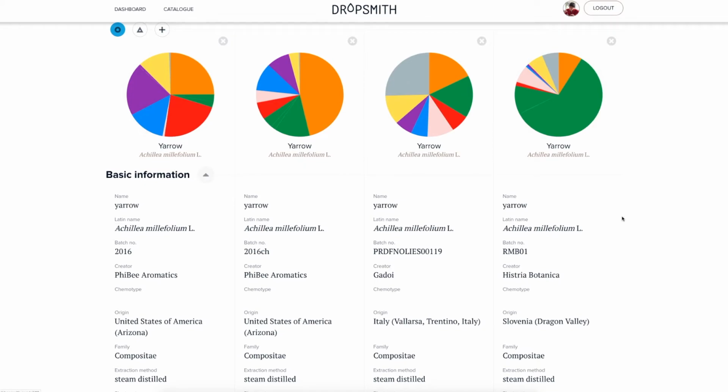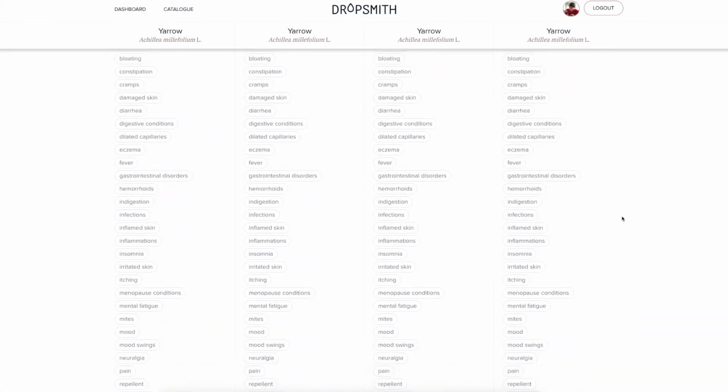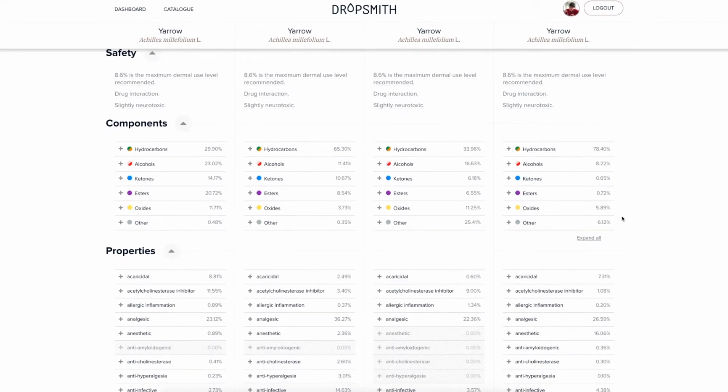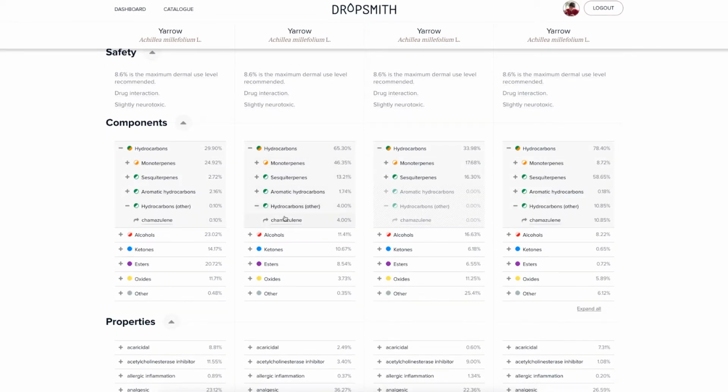But if we scroll along, what I want to show you is their chemistry. And here we go, we are looking for chamazulene. And actually these are the ones we're looking at from Phoebe Aromatics. As you see, one has 4% of chamazulene and the other one has 0.10%, almost nothing. The one from Italy has absolutely nothing, and the one from Slovenia has the highest amount, over 10%.